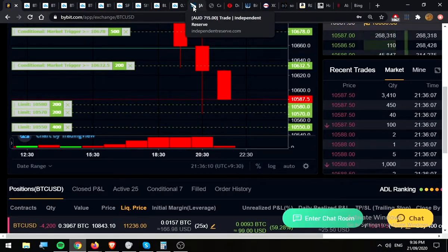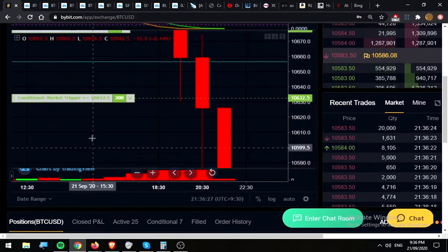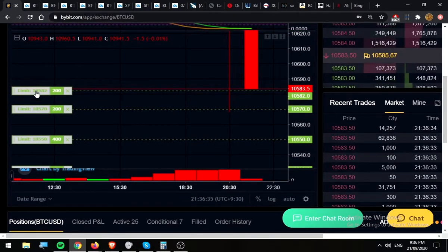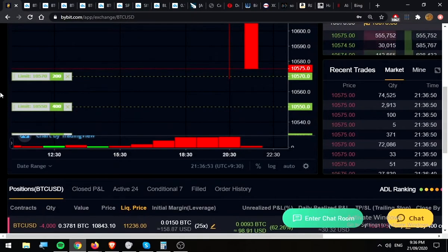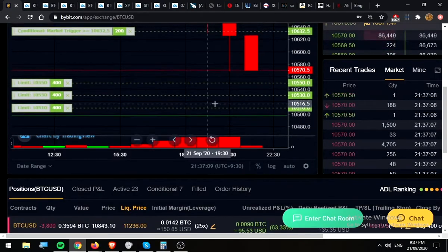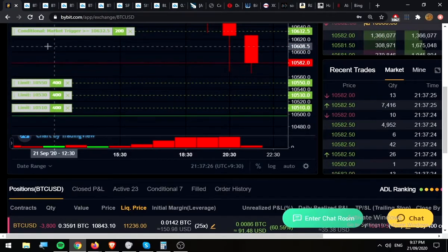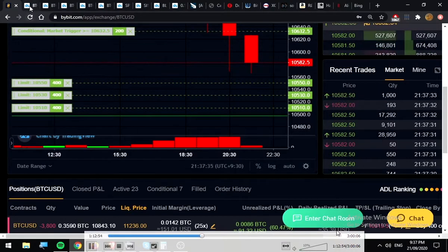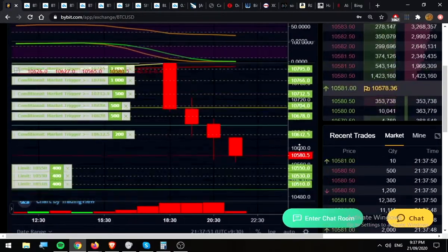Looks like we're coming down to hit some of these. So there's another 200 contracts sold. So only 4,000 left, and there's the other 200. So 3,800 contracts left, and now the profit is at $35, and they're still up $90.